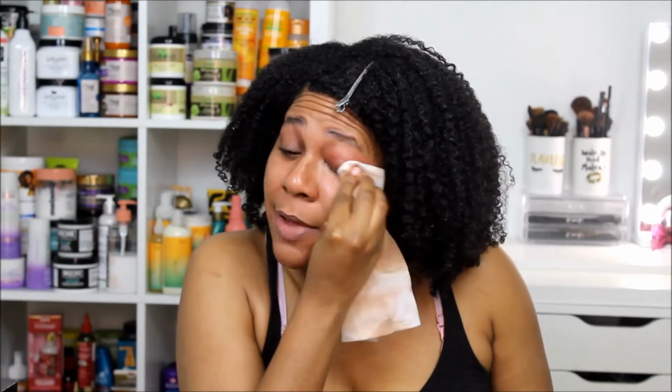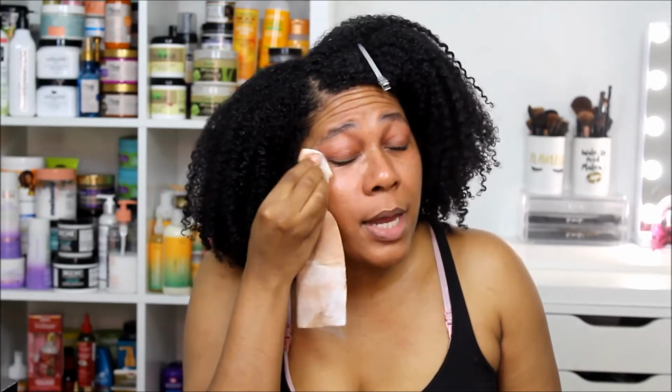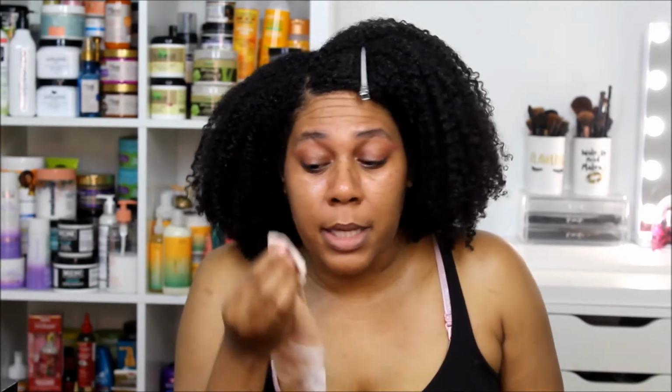Make sure I get all that, because that's the problem. When I wear mascara and stuff, that crap will not come off. So I'll be sitting there with mascara all over my eyes for I don't even know how long. That's my problem child. Alright you guys, within not even a minute, all my makeup is off my face. Within like 30 seconds all my makeup is off my face.